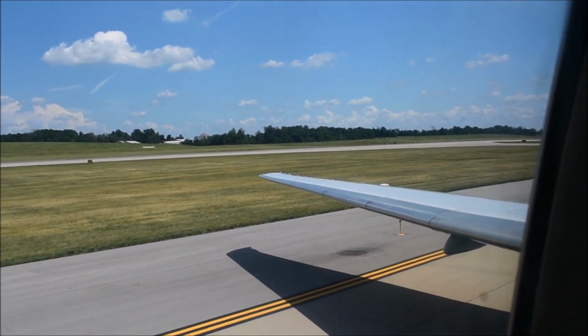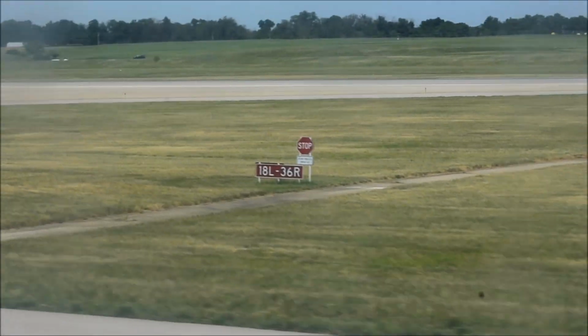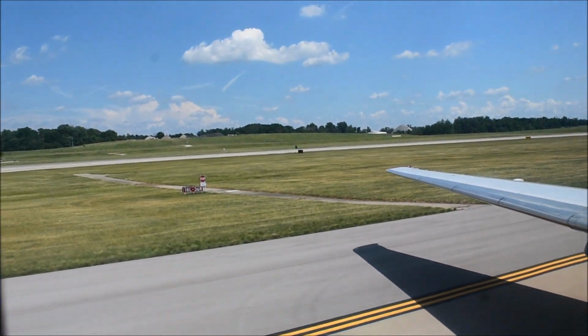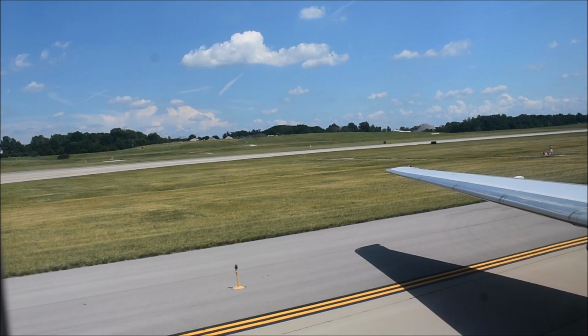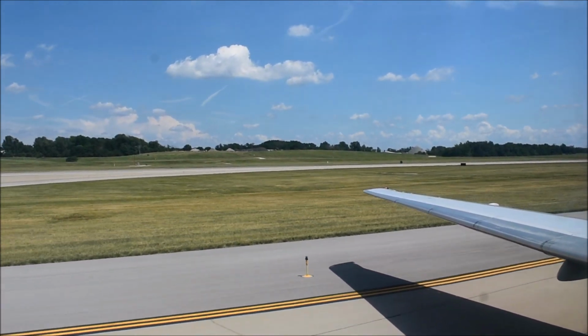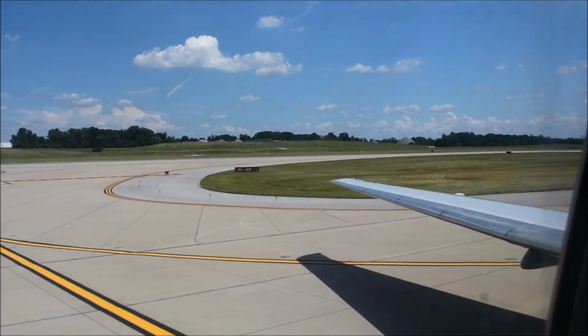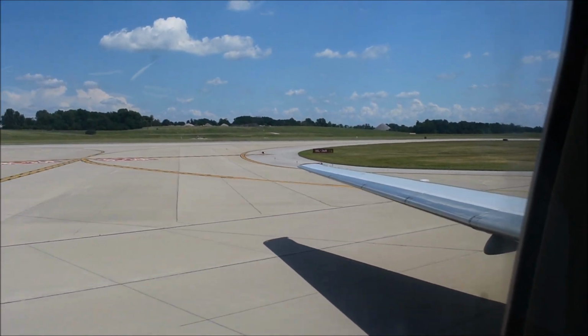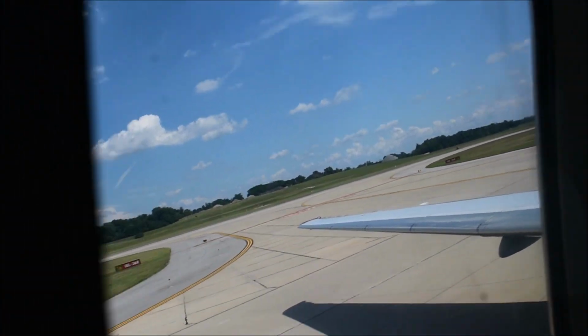So we exited taxiway Tango 4 on 18 left, 36 right. We are taxiing pretty fast though. I do have to say, we are taxiing really fast. Oh, someone just took off from the 927.